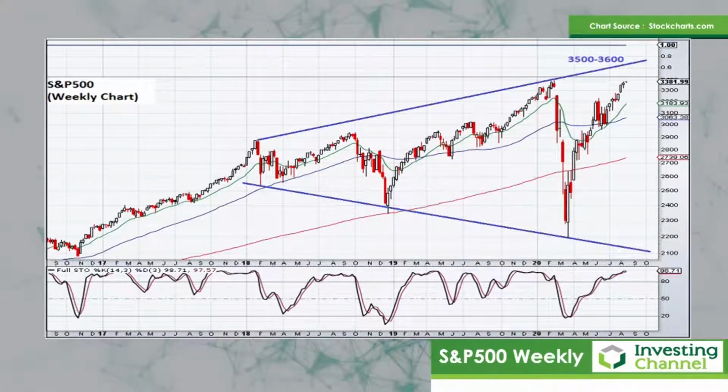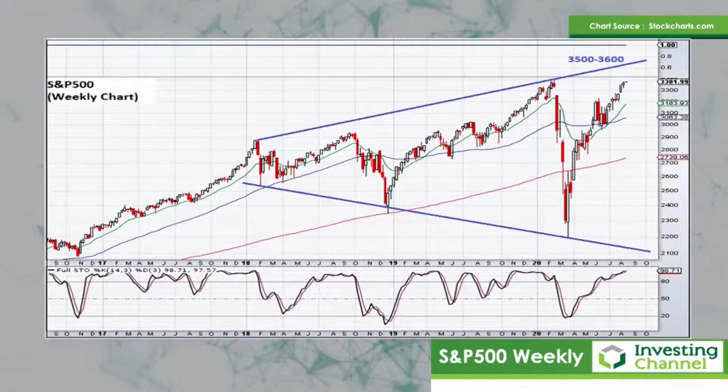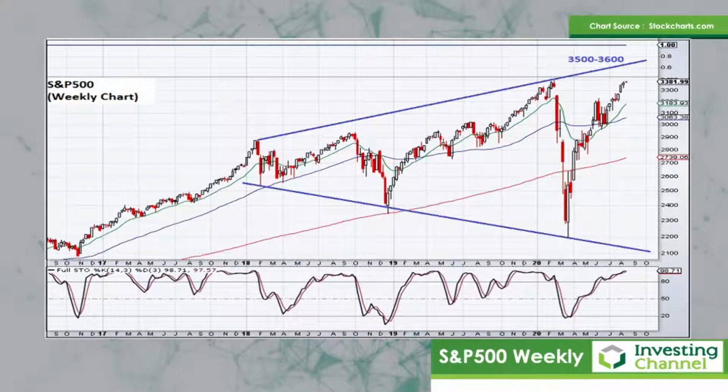You'll see the upper end of that megaphone structure comes in at about 3,500 to 3,600. So if the S&P 500 can now break to a new high, which is looking quite likely, then I would suspect that's where it's going. Probably going to head up into that 3,500 to 3,600 area, and that's where it might begin to see a little bit of profit taking and perhaps stall slightly.